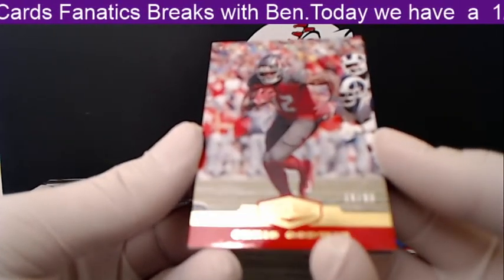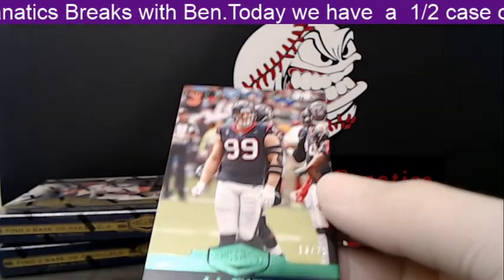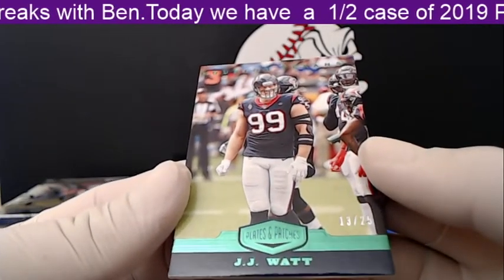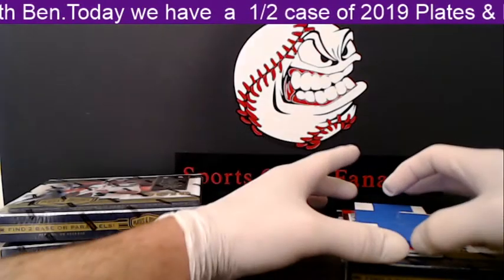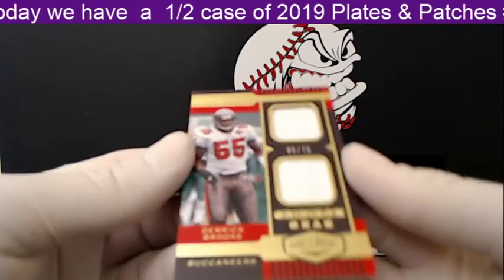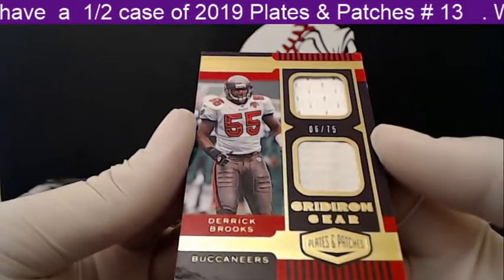Chris Godwin for the Bucks, in for probably a pretty huge year. J.J. Watt for Houston, 13 of 25, so a short print on this one for Houston. First hit out of this box going out to, oh, we got a nice one coming up. This is Derek Brooks for the Bucks, 6 of 75.